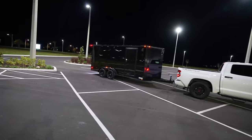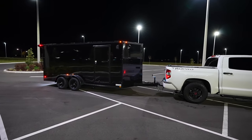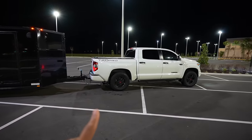Four hours later, we made it back to Florida. I'm exhausted, it's 1 a.m., but I want to show you guys a quick walk around of the trailer with all the lights on, because it looks sick, but it could be a little bit better. So let me show y'all what we're starting off with here, which I think all the LEDs on it look cool to start. As you can see, we got a little bit of sag in the rear.